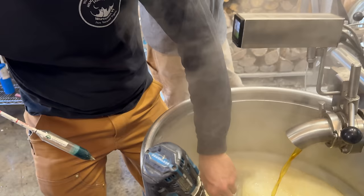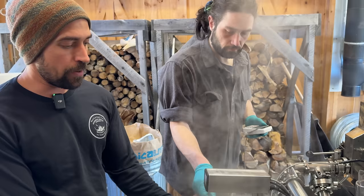And then I'm going to pull off the sample. And then he's going to measure the temperature. And then once he confirms the temperature, I'm going to measure the relative density at that temperature, and we're going to compare it to our chart. And that'll let us know if we have to make a last correction or if this is ready to can.